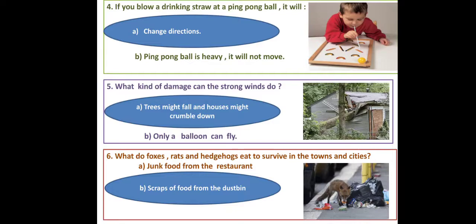What do foxes, rats and hedgehogs eat to survive in the towns and cities? Option A, junk food from the restaurant. Option B, scraps of food from the dustbin. We had studied that these animals can stay in towns and cities. Why? Because their needs are met. They can survive on the food which we drop near the dustbins, right? So, scrap means leftover food. I'm going to circle option B, scraps of food from the dustbin. And that is the correct answer.